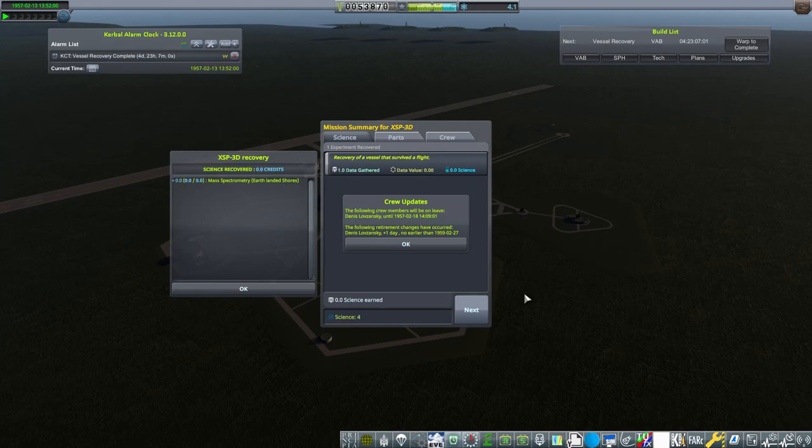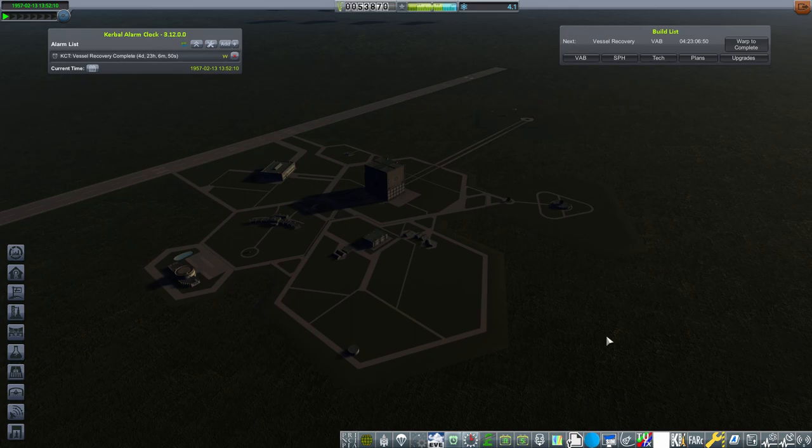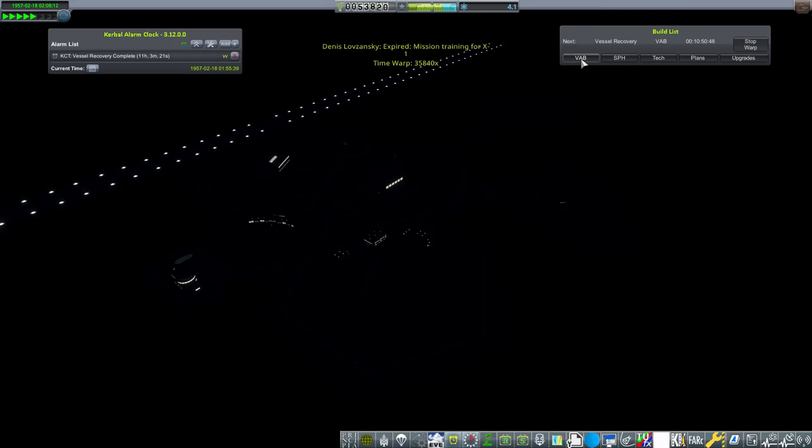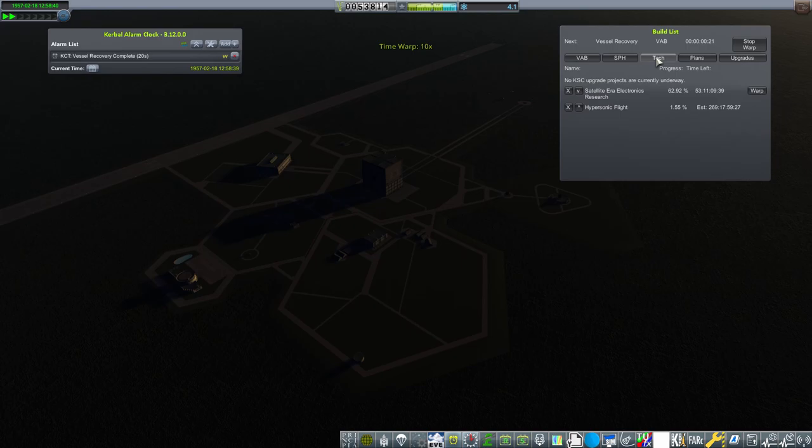So with that landing complete, the fourth overall flight in this career of the XSP-3D. Two very simple flights, very much within the capacity of the aircraft, but very much worth it financially to complete, especially with such a short turnaround time.